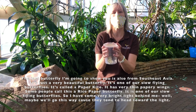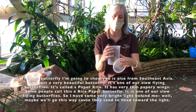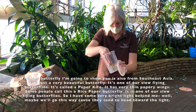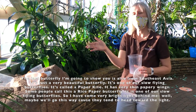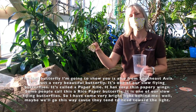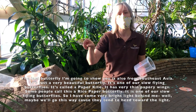And then the last butterfly I'm going to show you is also from Southeast Asia. It's just a very beautiful butterfly. It's one of our slow flying butterflies. It's called a paper kite. It has these very thin, papery wings. Some people call this a rice paper butterfly. And it's one of our slow flying butterflies.